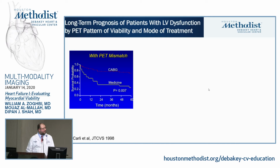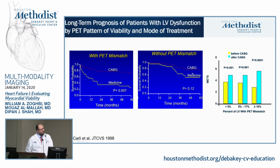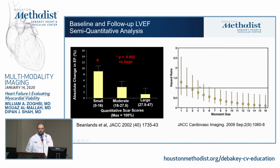And the data, although most of it is a few years old, does show in single center studies that PET mismatch predicts outcome in these patients, whether you look at it in terms of survival, exercise capacity, or improvement in ejection fraction. And you need about 4 to 5 segments with a good amount of mismatch to really see an improvement in the left ventricular ejection fraction.